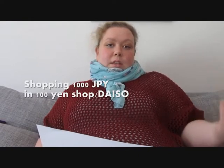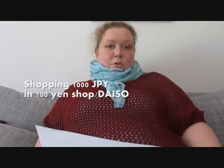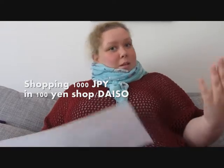Then a little bit of shopping in a 100 yen shop. For 1,000 yen you would get like 10 different things, because in Daiso, the 100 yen shops, everything is 100 yen, so it's really cheap.